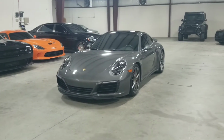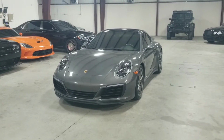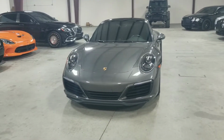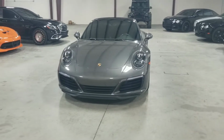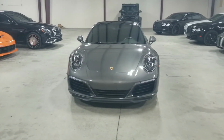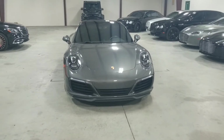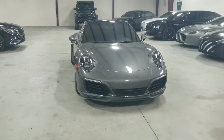Today I'm here to show you our very stylish 2017 Porsche 911 Carrera 4S. It is finished in a stunning agate gray metallic paint with a black leather interior. This vehicle has over $21,000 in options.